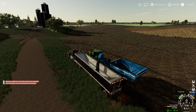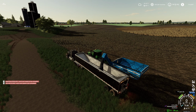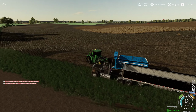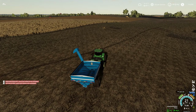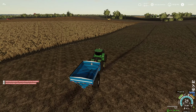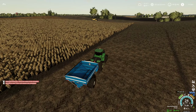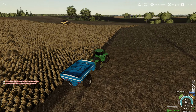So we'll get this offloaded here and we'll run back up and hit the combine again. Fields are so big that by the time we get unloaded, it's nearly about time to refuel. And it's full again. We really almost need a third grain cart driver out here, to try and keep up with these combines.